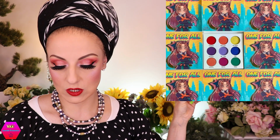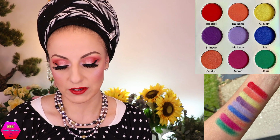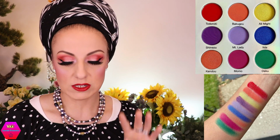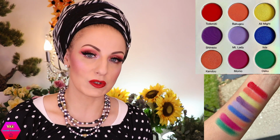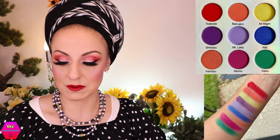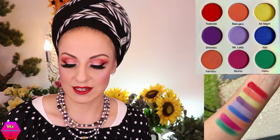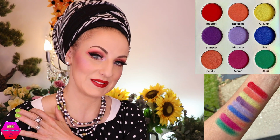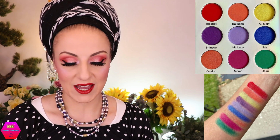Okay, then we should also talk about Her Secret Base because they're coming out with the One for All eyeshadow palette, which looks like this. You have 9 shades, 6 mattes and 3 shimmers. It is vegan, it's cruelty free, and it retails for $21, and this is available now. Of course, the shimmers are the yellow, the blue and the orange, and the rest is mattes. I think overall this is a really fun palette, and the blue is spectacular, honestly. Just imagine that on the lid and then blending it out with the purple or the green, like seriously. So anyway, this is from Her Secret Base in case you want to check out that release.